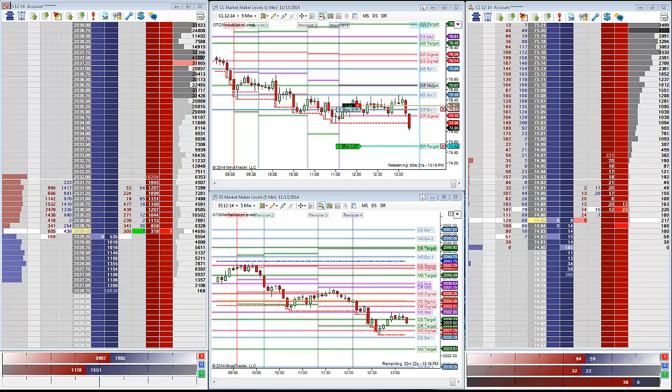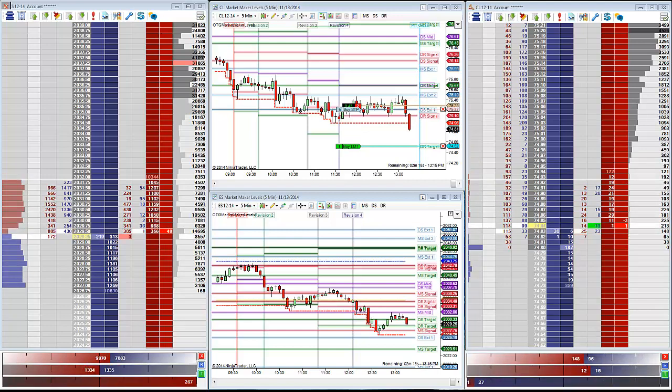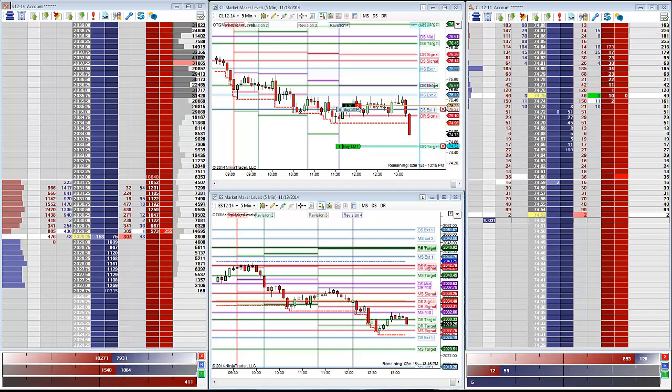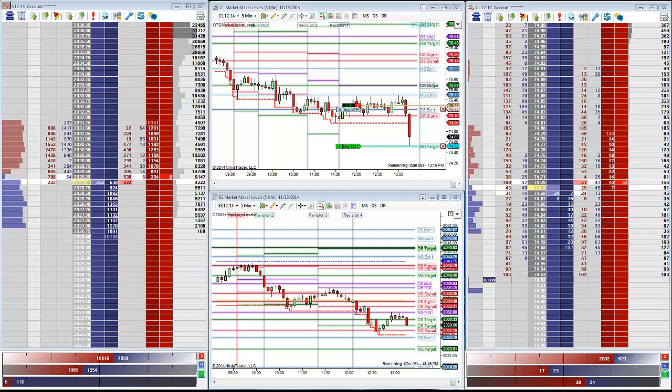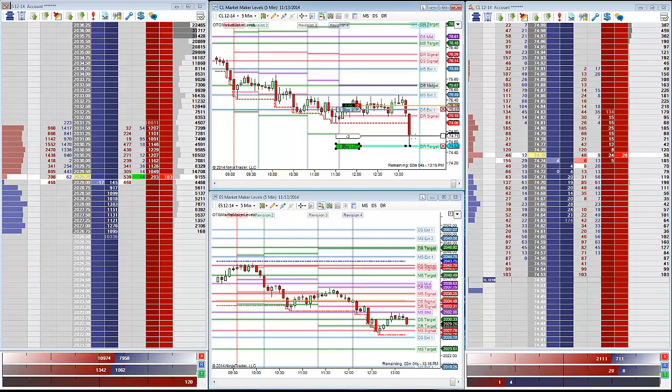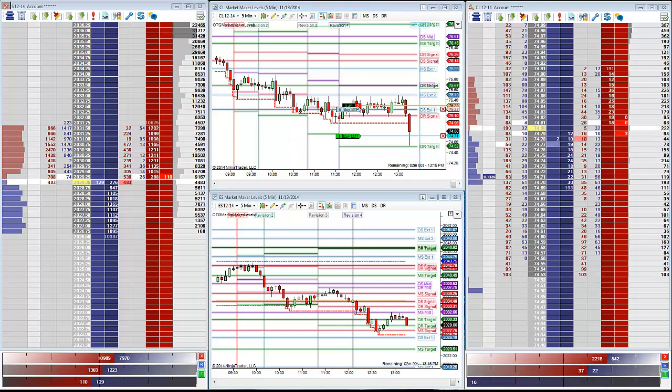Well, there you go, guys. Told you. Next 2 targets off at 52. Well, there's 74, 73, down to what now? 69. Oh, right to my target and didn't fill it there. 60 ticks on 2. We'll go ahead and take it out right here.